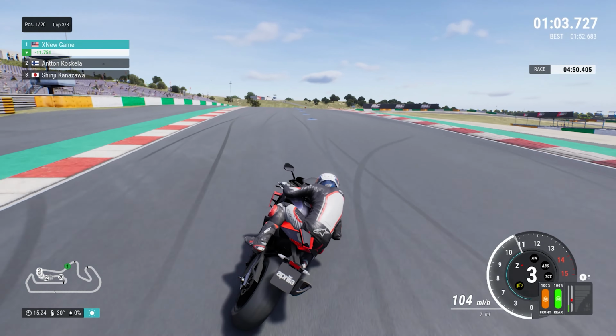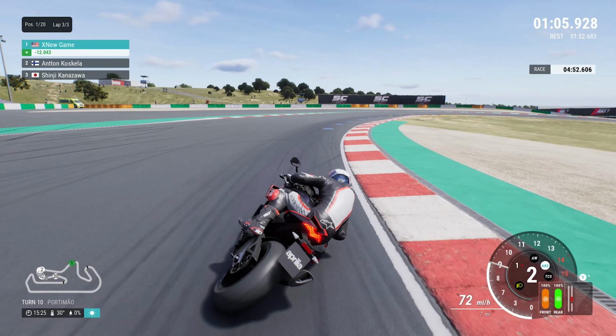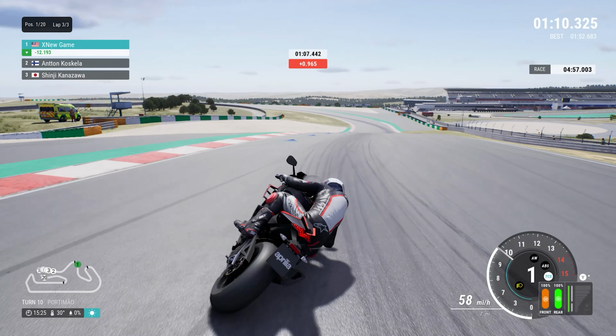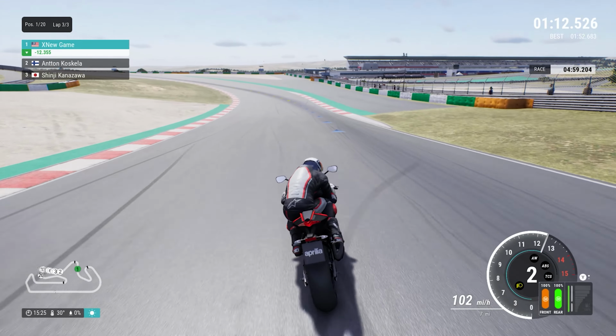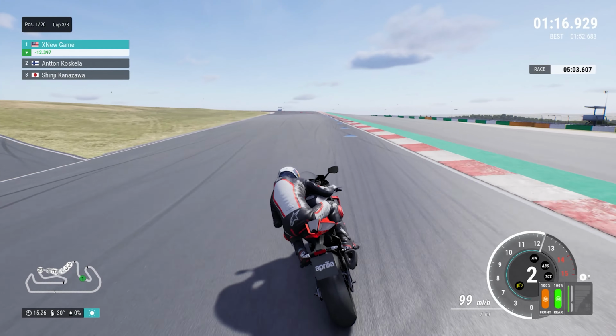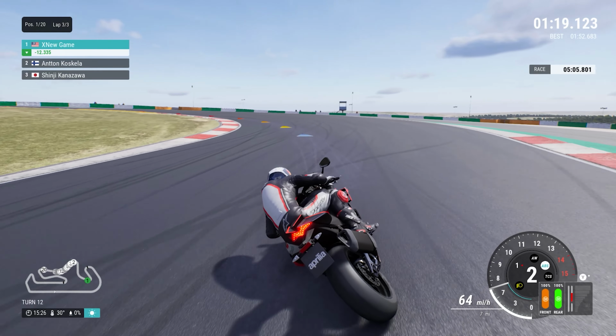Track ready. While street legal, the RSV4 Factory E5 is designed for track performance. Its high-performance engine, superb handling characteristics, and advanced electronics make it an ideal choice for riders looking to explore the limits of their skills on the race circuit.